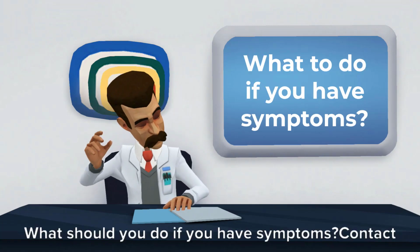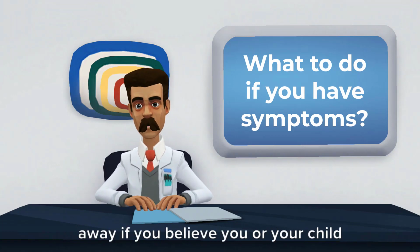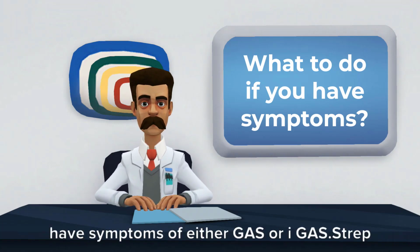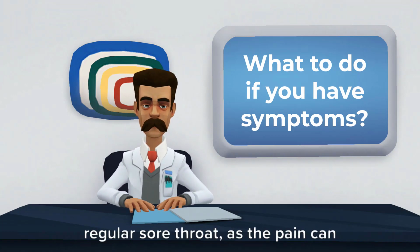What should you do if you have symptoms? Contact your GP and get medical advice straight away if you believe you or your child have symptoms of either GAS or iGAS. Strep throat should be different from a regular sore throat, as the pain can come on quickly.